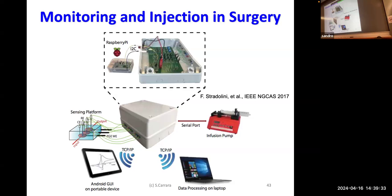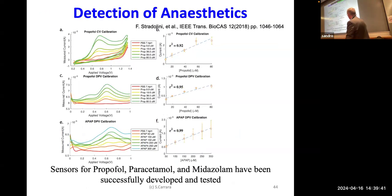Typically, every compound has its own sensor. Then once you measure, you need to go back to the modeling before commanding the pump. And here you have just a simple proof that we have measured at least 3 components: midazolam, paracetamol, propofol.